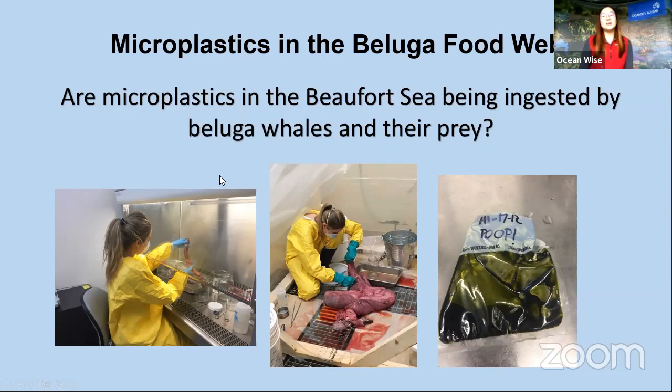So just now we talked about the beluga, how they can actually get microplastics from the water and from their food. And our scientists are really interested in knowing how much beluga whales are actually having their microplastic inside the body. So if you take a look at our scientists in yellow suit, you will see she's trying to find the stomach and also the tracks of the beluga, and they collected them from the First Nation community as well.